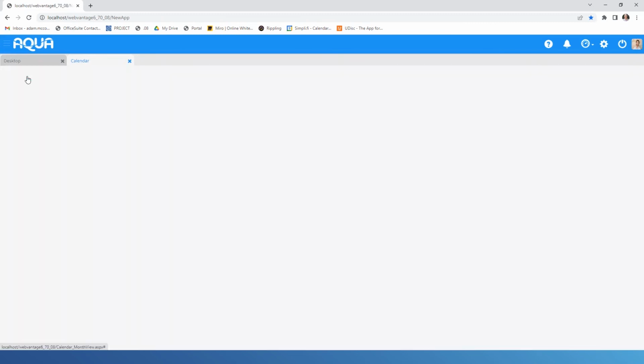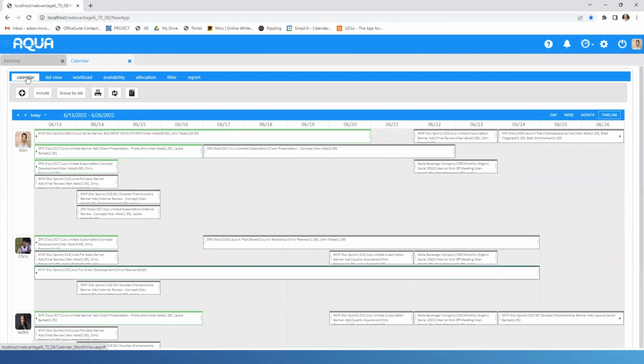All right, well, thank you. And hopefully this shows you just one of the tools that we have available within the calendar, specifically our timeline view, that you can actually leverage and use to show workload. Thank you.